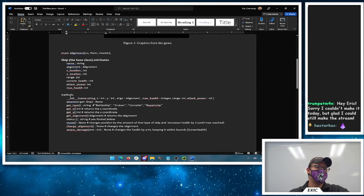And then methods, or our functions here. We have an init method that should accept values for all these sorts of things. It should accept a name as a string, an X value as an integer, a Y value as an integer, an alignment as an integer, a max health as an integer, a range as an integer, and an attack power as an integer. Notice it doesn't accept a current health, right? We're going to assume your current health starts at max health. So you don't need to pass it a different current health, because we're going to assume when you build a ship, it probably is at full health, right? You don't want to make damaged ships because your shipyard would just suck.